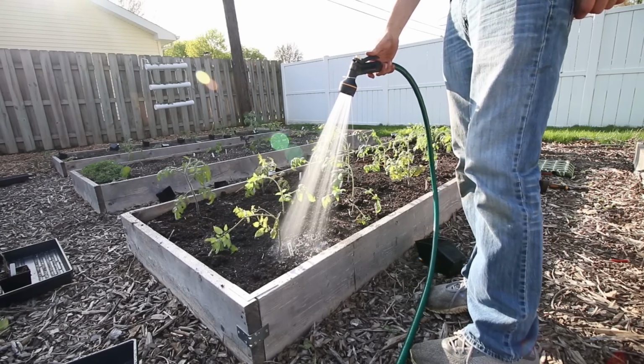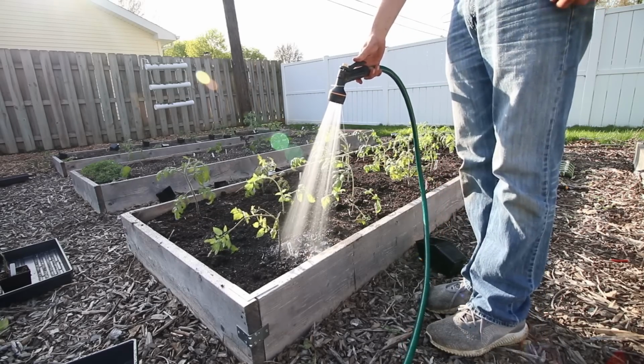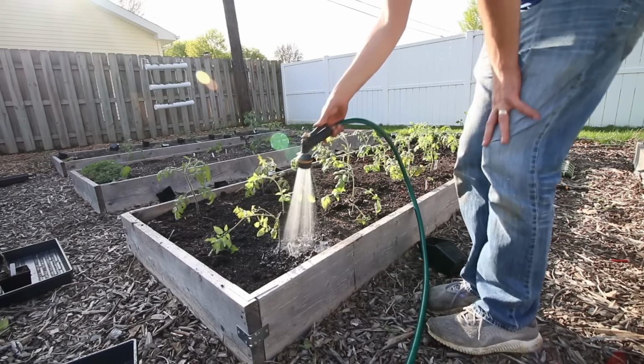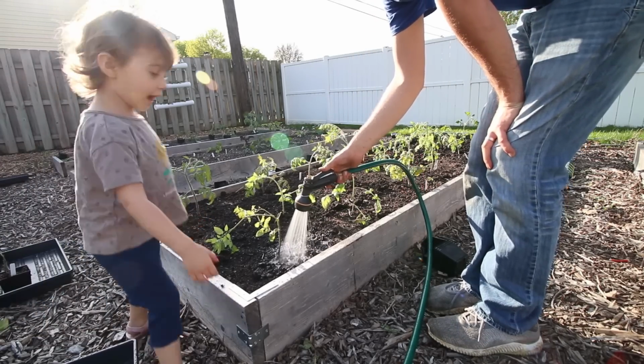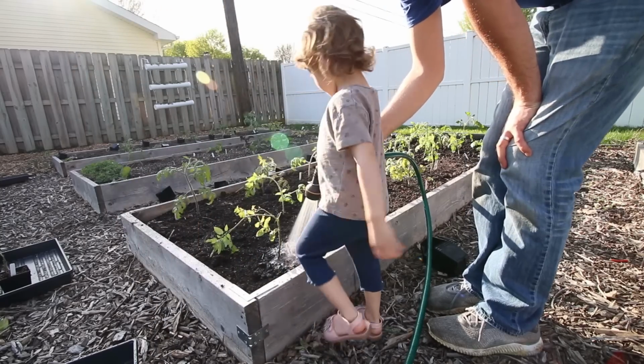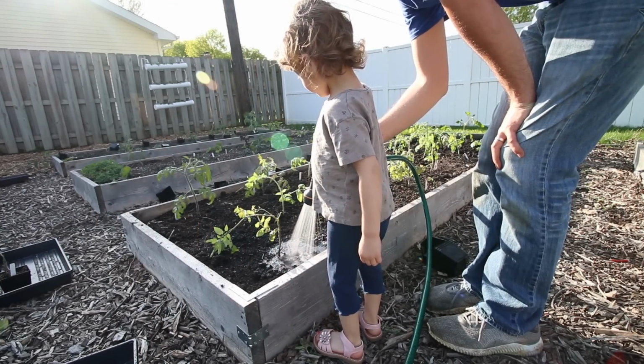And the last thing to do is just water everything in. It's important to give them a real good soaking, otherwise they don't handle the transplant shock very well. You want to help me, Geneva? Yeah. Okay. Good job. Let's go to the next one.